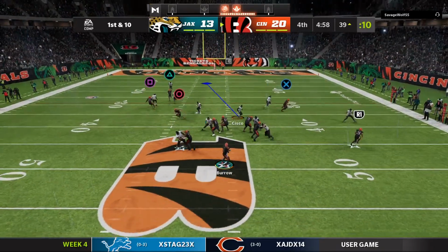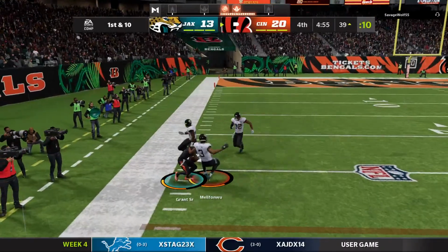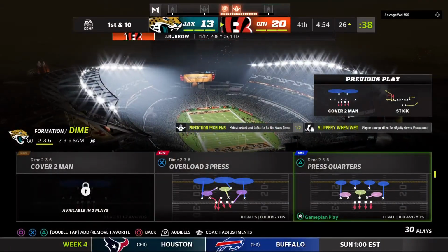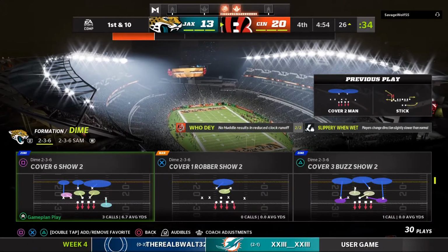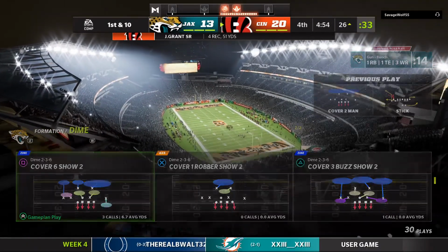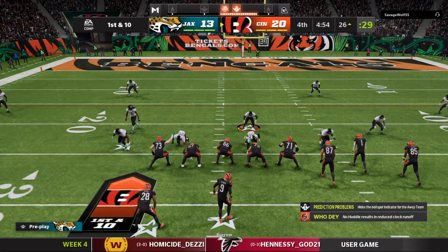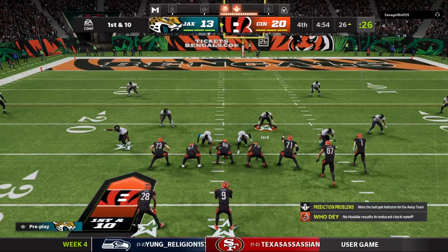Now Burrow. He finds his man, complete. That's Grant. And he is out of bounds, but not before he's inside the 30. Another nice gain, 13 yards that time, and another first down. These guys are running offense like you drive. The pedal is down, stomp down. How about that? Back-to-back completions. They are rolling. So much for being conservative and running that football.